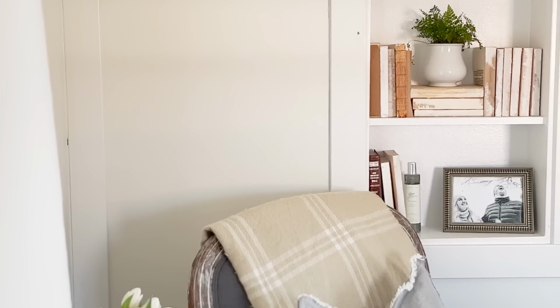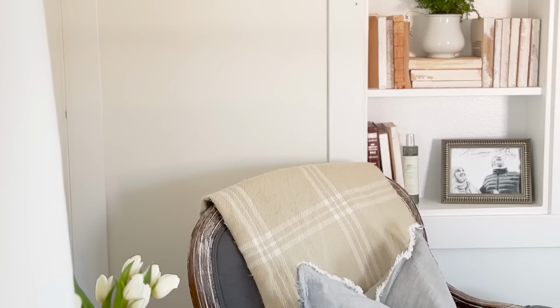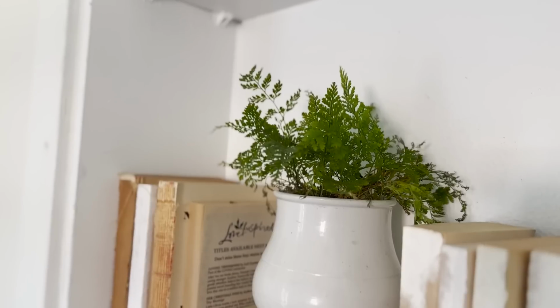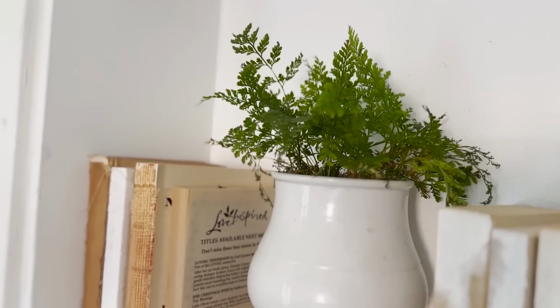A photo of Caleb and I that's really special to us, and for spring, for just a pop of green and life, I added this, I believe it's called a button fern. It's like button something fern that I planted in an ironstone dish. I think this is probably one of the easiest house plants to start with. You like can't kill it. It likes to be neglected, but it looks really sweet, just that pop of color on those shelves.